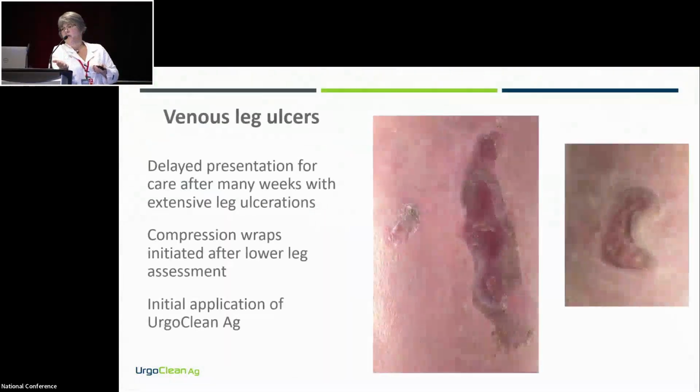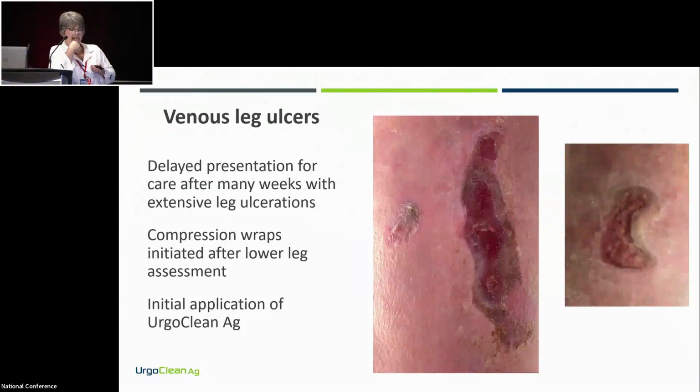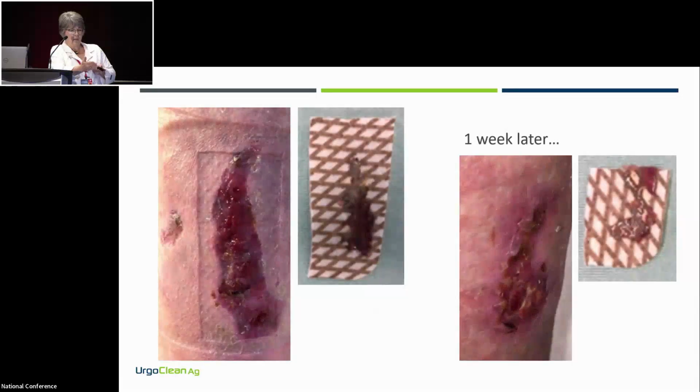We did a number of venous leg ulcers. This was a fellow who came in and he had been weeks and weeks and weeks without treating his legs. He had numerous wounds. We decided to try Urgoclean AG midway through when we had the dressing available to us. He was in a compression wrap, so those were being changed twice a week. So again, we needed to choose a dressing that would address biofilm, address the drainage, and support that undisturbed wound healing. And at 1 week, we can see that things had cleaned up.